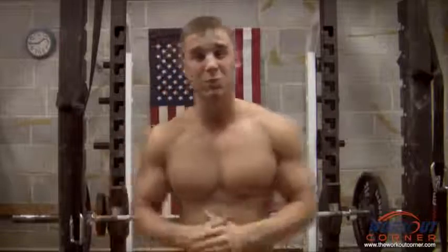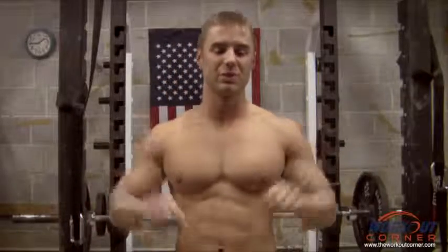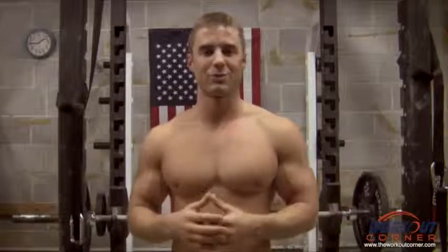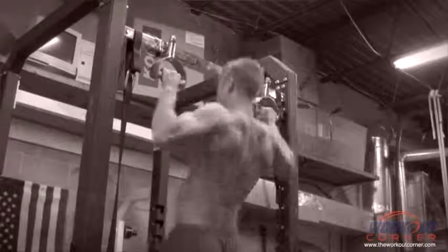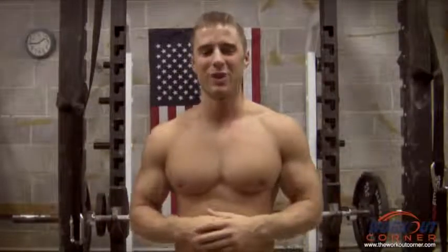Number 2 is pull-ups and/or chin-ups. The difference being, with pull-ups, our palms are facing away from us, and with chin-ups, the palms are facing towards us. It doesn't really matter which one you're doing, but pull-ups in general are a great exercise for hitting the upper lats. If you're looking for a wider back, that bat cape, or whatever you will, pull-ups are a great way to do that.